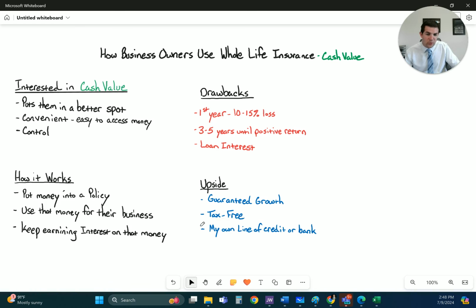But then down here, bullet point number 3, I can use the policy, specifically the cash value, as my own line of credit or as my own bank. And I'll show you exactly what I mean when we look at an illustration, and we'll go through a model of showing a policy in action with loans and such. But that's the upside there, and a lot of business owners are attracted to all 3 of those points.